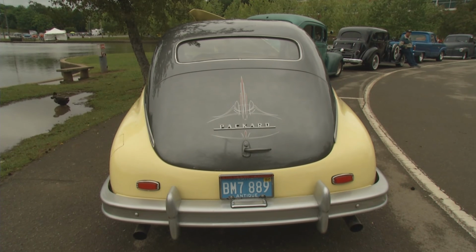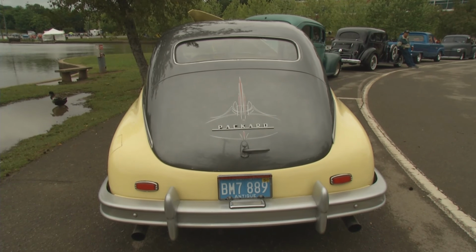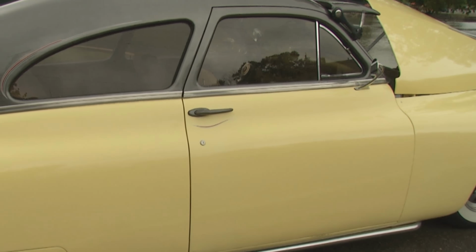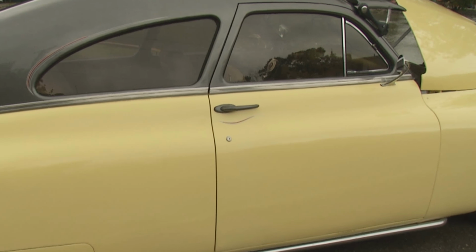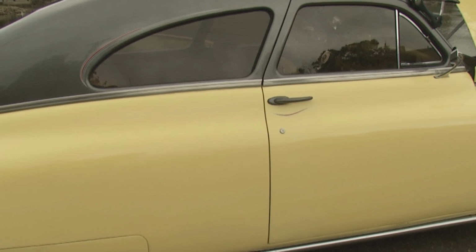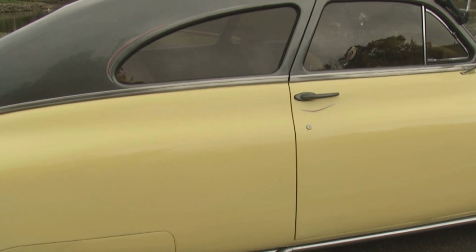This is a 1948 Packard Deluxe. It has been modified significantly from its original condition. It is unusual in the fact that it's a two-door rather than the four-door. Most of the Packards in this year range were four doors. This is the two-door torpedo body.